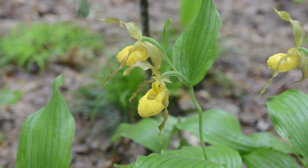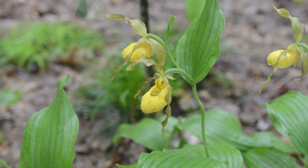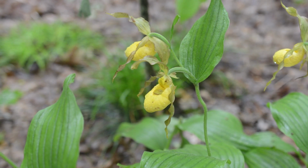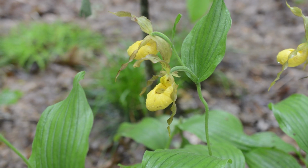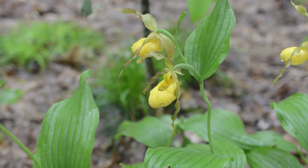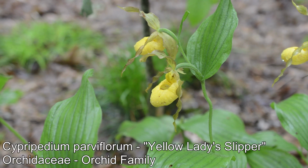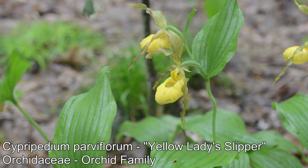I'm actually supposed to be going up to a ledge somewhere around here with some friends who are going to show me an interesting Carex. But I figured to get you ready and prepped for the Carex, for the sedge, I should start with a cool orchid. This is Cypripedium parviflorum. It's pissing. I'm sorry. Cypripedium parviflorum, one of the lady slippers.